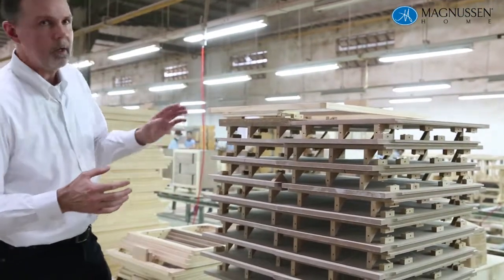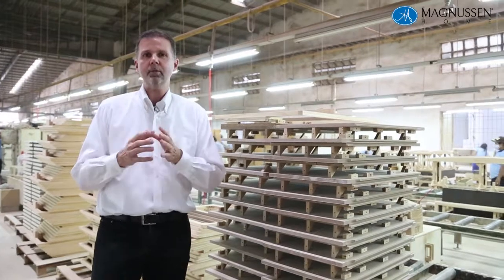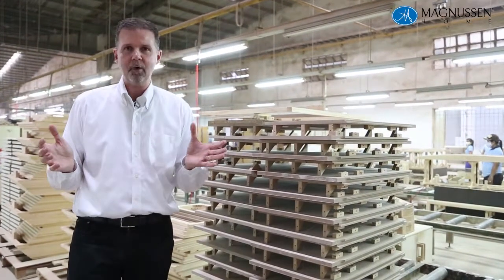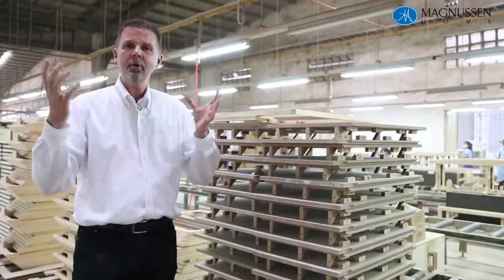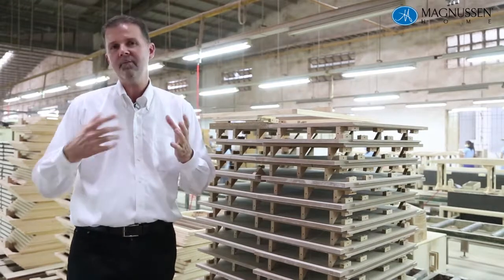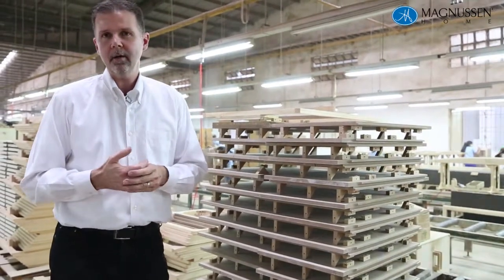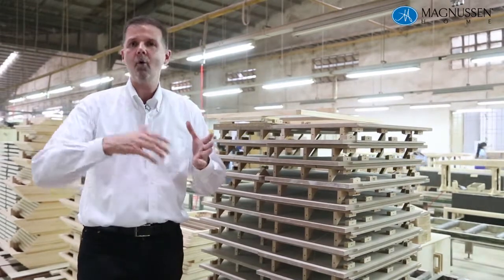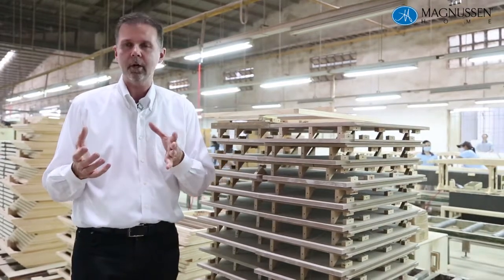But I wanted to show you, the furniture from the beginning used to be all solid wood. The problem with solid wood is that if the whole piece of furniture was solid wood, when the climate would get dry, the wood would shrink and crack, and it became very unstable over time. That is something the consumer would not be happy with. So through the evolution of products, they've come up with an engineered material.